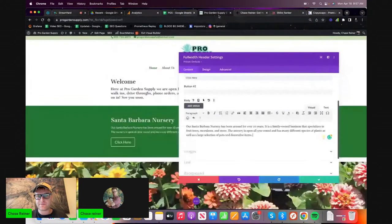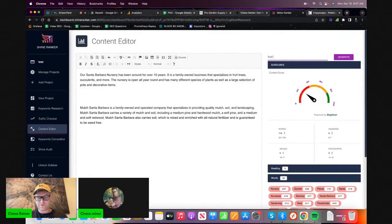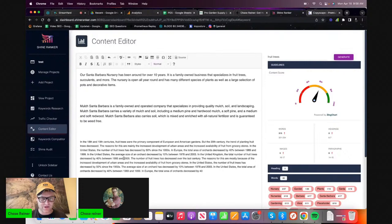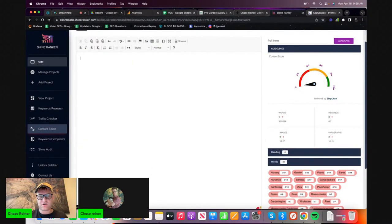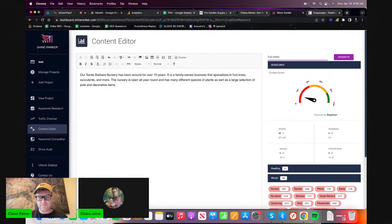Let's just do like fruit trees instead of putting the location in it. So we're gonna do fruit trees, generate. I should have put why you should buy fruit trees. Let's do that one next. I don't have generate on my copy of Shine. Yeah, so this is the beta test here, like the beta version. Okay, so it's giving us the history of fruit trees. Let's go and do why you should buy fruit trees. Let's see how that goes.